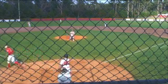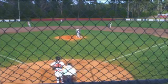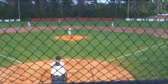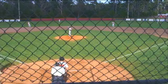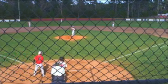And that is strike 3. Another nice pitch from Adams. And number 5 on the game for senior Logan Adams. Start lining the K's up. He's got 5 on the day. 2 outs in the top of the 3rd. Nice work from Adams for the Lumberjacks.